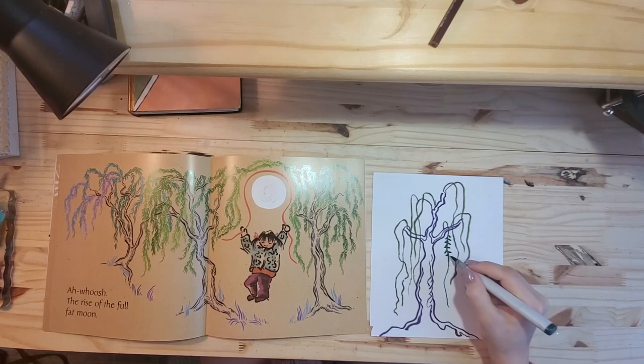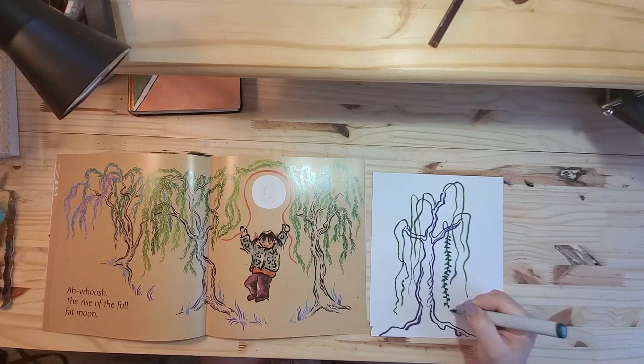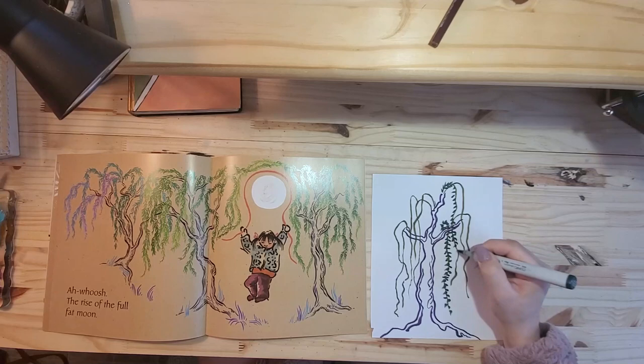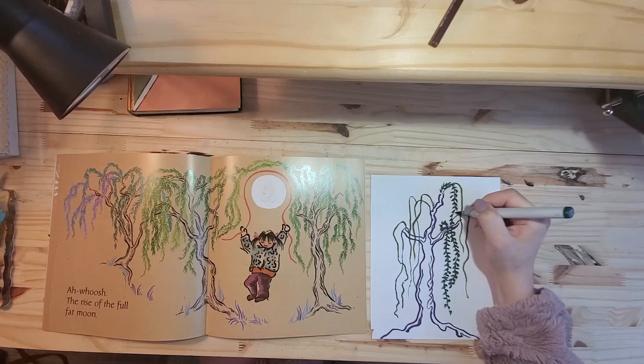Go all the way down. See? You could just draw little bitty dots all over the vines. Give those vines some leaves. Just little bitty pecks. Bring them all the way down to the edge of the vine. Make your little dots, all the way down to the edge of the vine.